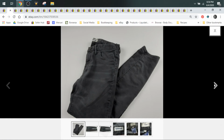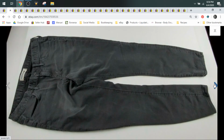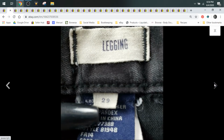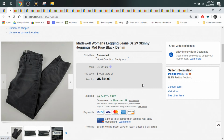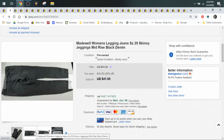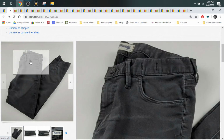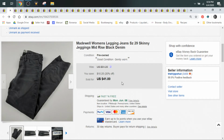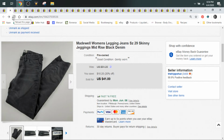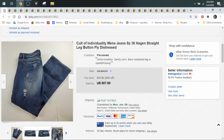Madewell is still a good brand, guys. Madewell is still a bolo until it's not anymore. These are the leggings, size 29. They were black, so they're different. They're not your regular blue jeans. They had their jeggings, but they also have this elastic waist. So these sold for $41. So Madewell is definitely still a bolo. I would pay $5-6 for these.